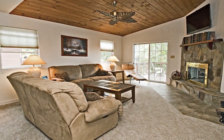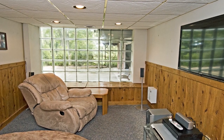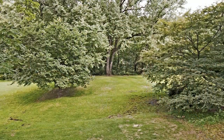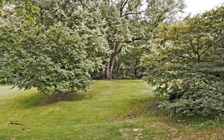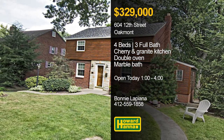You can bask in front of the family room's log-burning fireplace or follow sliding doors out to the deck. Additional spaces include a first-floor master suite and a marble bath and a finished game room with a full bath of its own. The deck overlooks a secluded park-like yard just up the hill from Oakmont's shops and restaurants. Examine it all to your heart's content at today's open house, hosted by Bonnie LaPiana between 1 and 4.